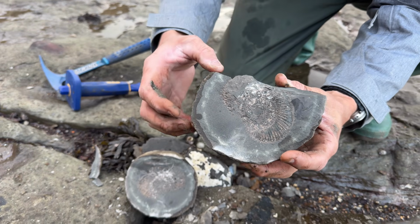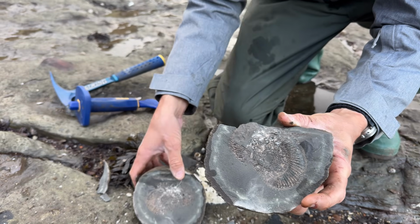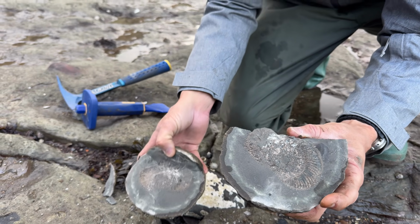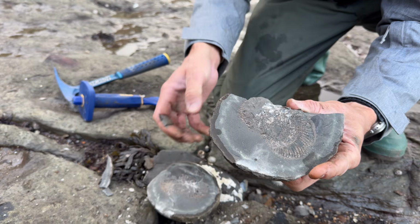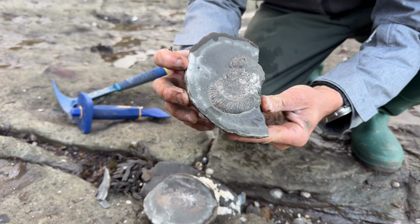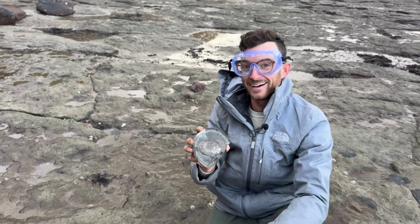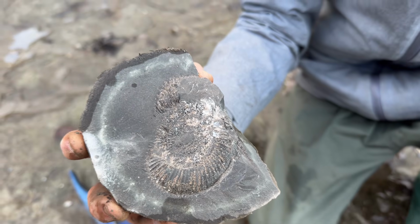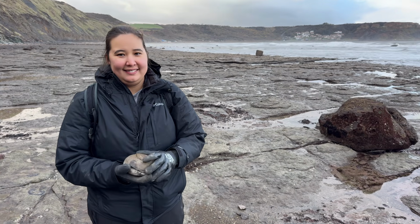That's right. Oh man. Well, I think the hardcore people that prep these would take this part, but I think for our luggage sake, we'll take this half. That's amazing. All right, let's see what you got.